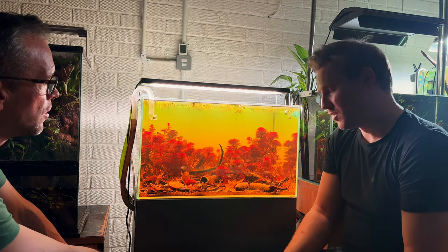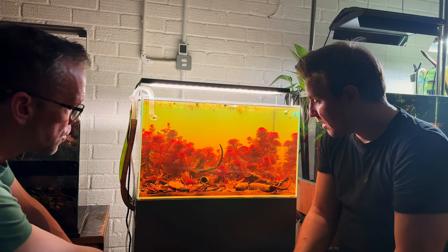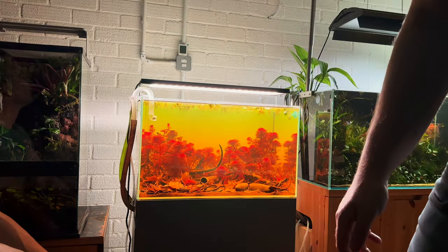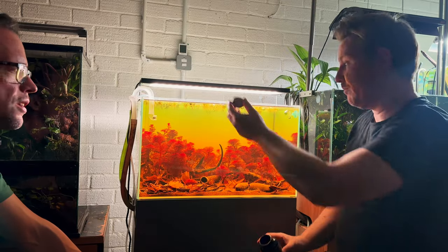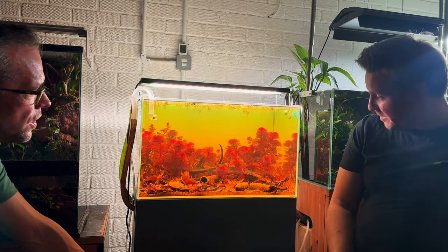Yeah. And the filters, once a month, the whole filter gets a proper clean out. What food are you feeding the fish? I'm feeding a mixture of stuff, but I've got some of the NT Labs discus granules. I'm using them at the moment, NT Labs food. I've got a micro crumb and a probiotic. I use it because I've got it. I'll throw some in there now and we'll see them. And they seem to appreciate it.